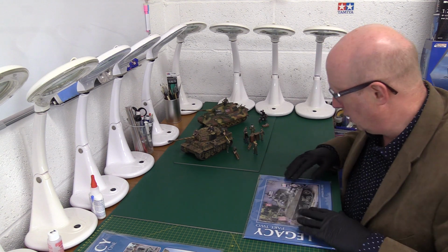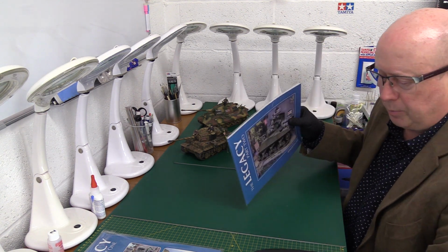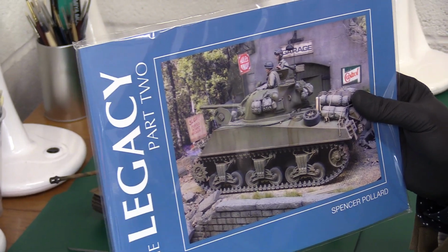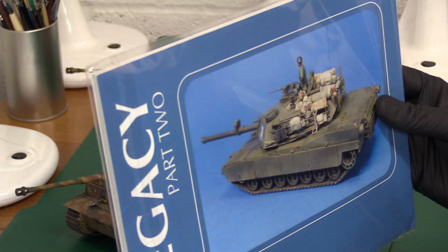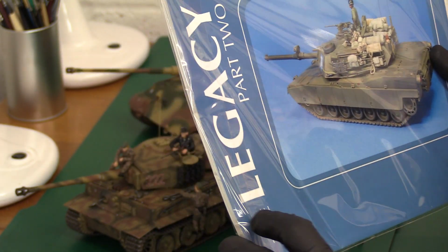But let's get started and have a look at what we've got in here. So this is number two, part two of two, the concluding chapter of the Legacy. Now we've got some American armor here. We've got another wonderful scene there. It's still in the bag on this one. And then we've got an Abrams, is it an Abrams? Yes, an A1 Abrams, that's going to be in Iraq.